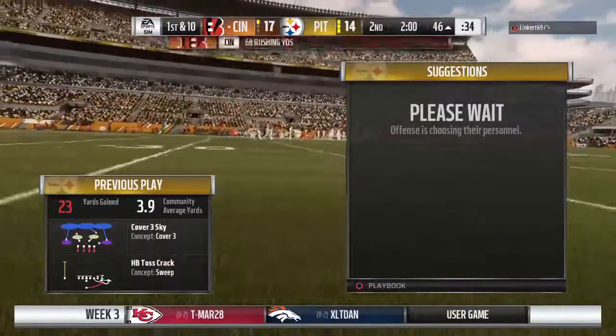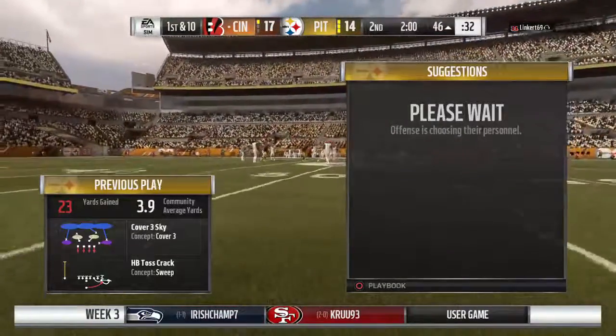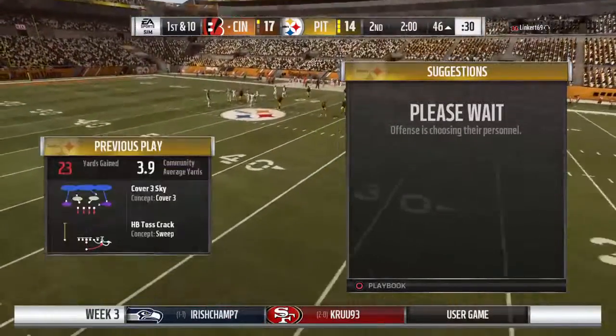So 2 minutes to go in a wild first half. Back to Heinz Field after this.